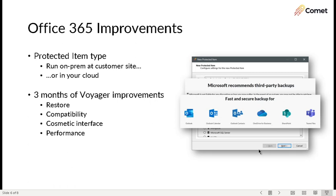So that's about it for improvements. There's a lot of them. It sounds like I've gone into quite a lot of specific detail, but I actually haven't. There's a lot more detail on the fixes, but overall it's really maturing nicely as a product feature for Comet.